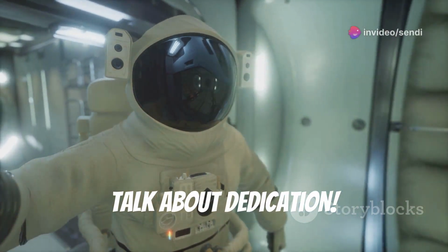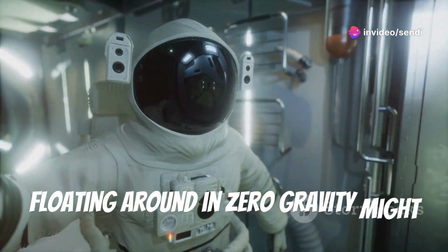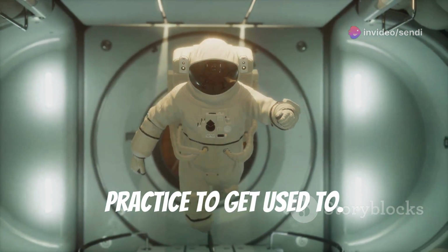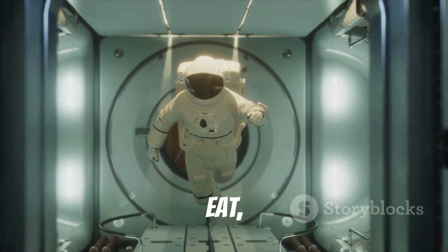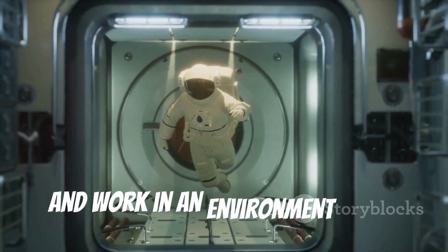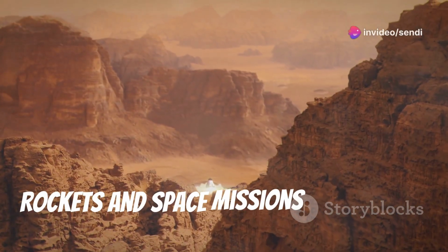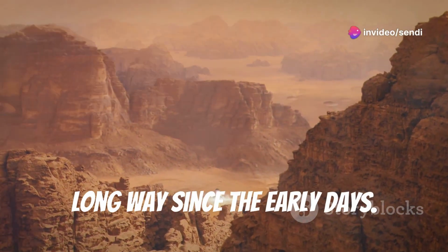Talk about dedication. Floating around in zero gravity might look fun, but it requires a lot of skill and practice to get used to. They have to learn how to move, eat, sleep, and work in an environment where everything is floating around them. Rockets and space missions have come a long way since the early days.